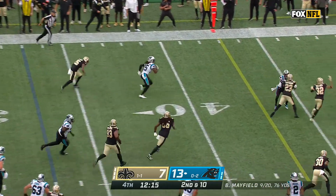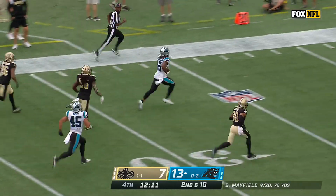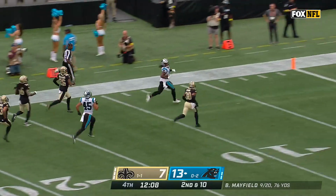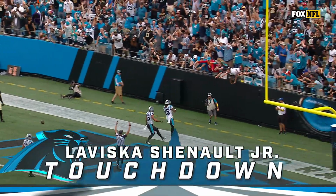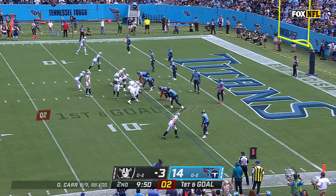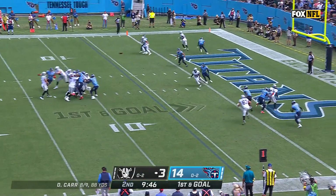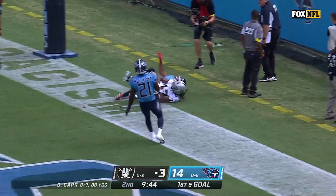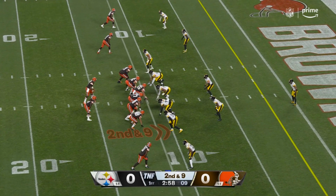Baker double clutches, then gets rid of it. Laviska Shenault with some room. Laviska Shenault, the former Jaguar, scores on the biggest play of the game. Now he shifts to the right side. Yeah, but I like Moreau down at the bottom. Carr looking end zone. He throws. Adams, touchdown. Hunt now in the backfield.